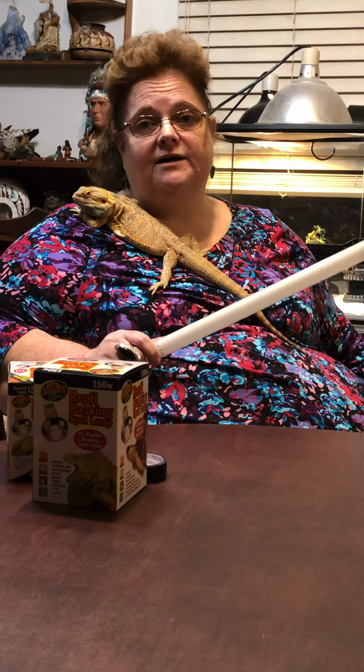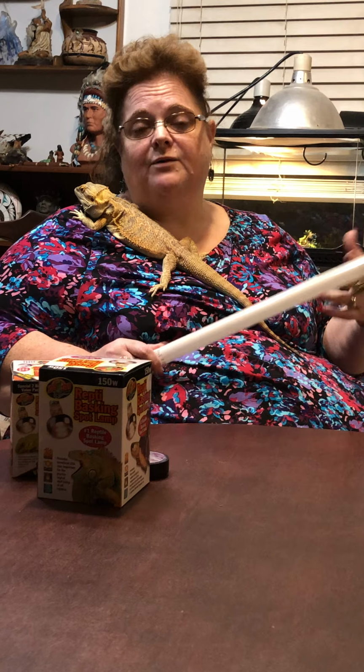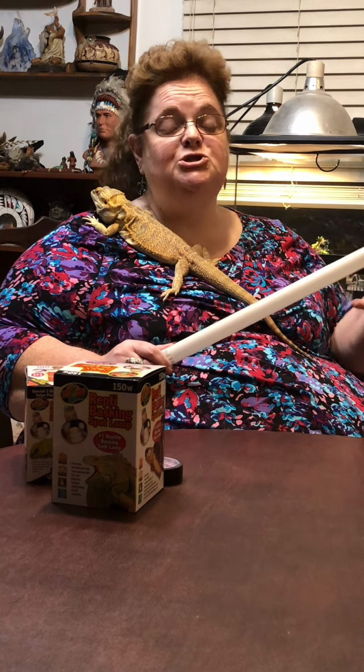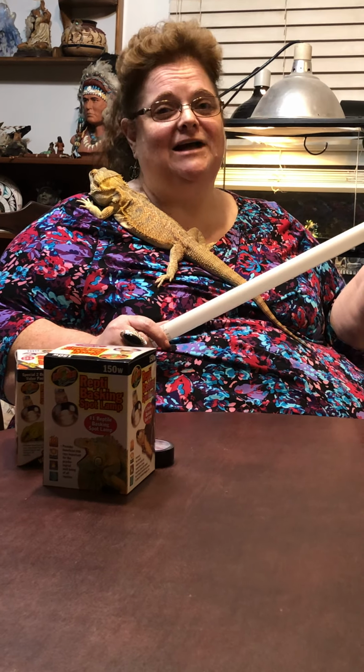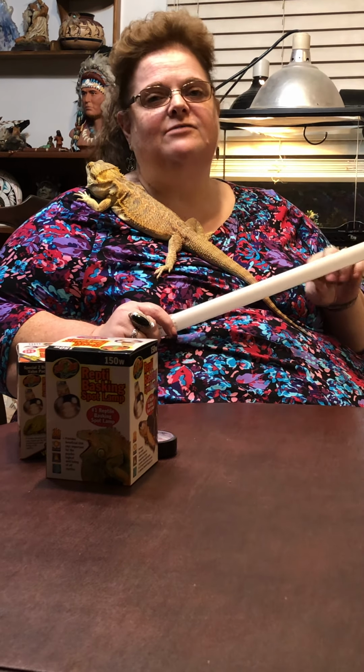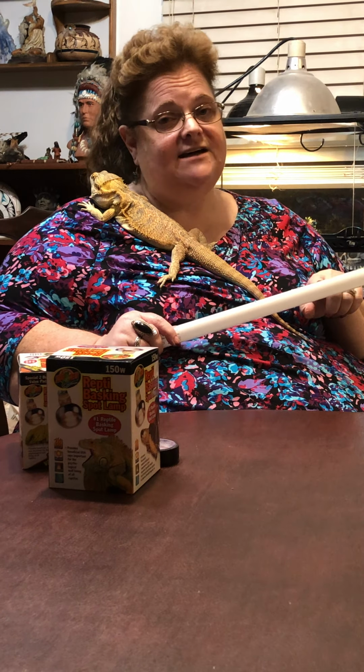Because every once in a while, something will happen. Sometimes you'll get a power outage, and when the power company turns the power back on, it's too much, and the filament in your bulb will explode. Now you have no light. Get down to the store right then and there and get one, or store one so that you always have an extra.